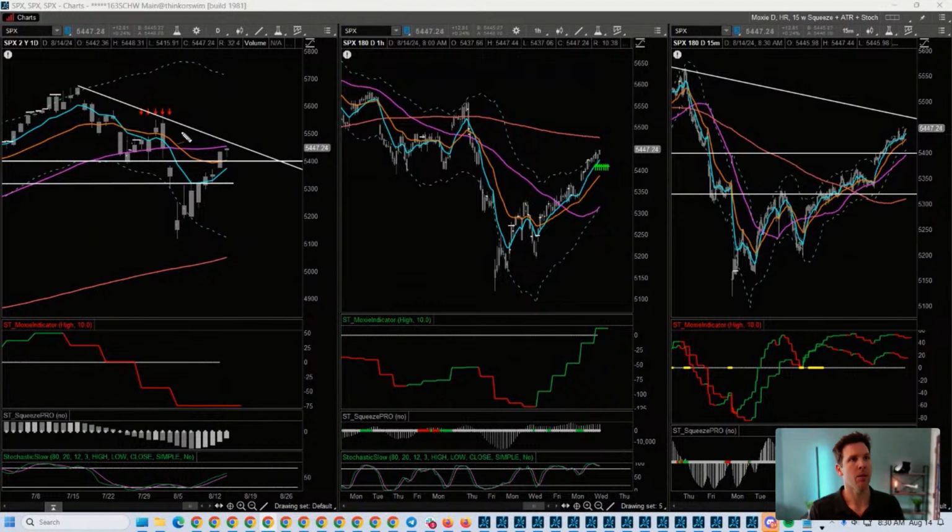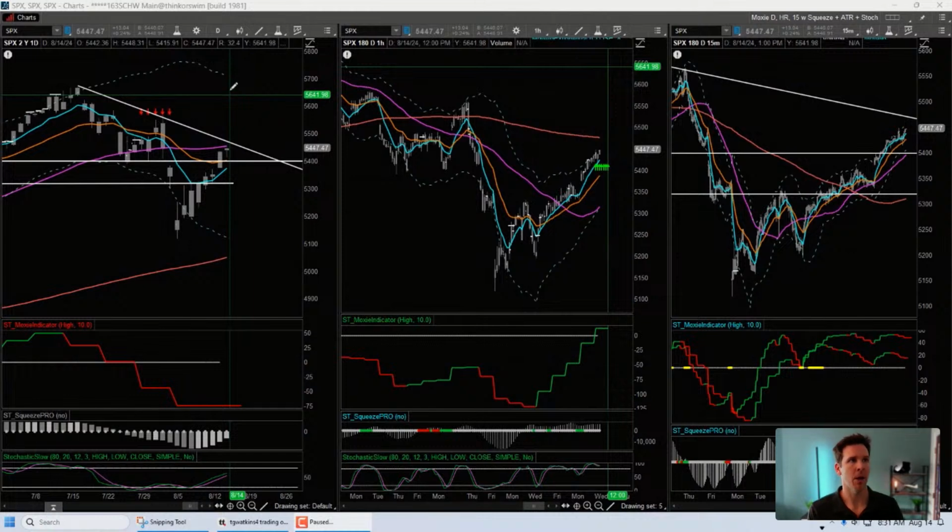And then the other thing that we're looking at is, well, price is coming right up into the daily 50. Now, it can push a little bit, but I'm a little concerned about there. So from a day trade perspective, okay, maybe we can grab a little bit, but from an overall swing trading perspective, the market has basically done what I thought it was going to do.